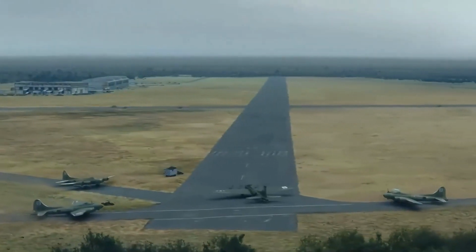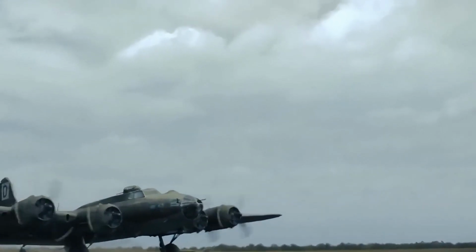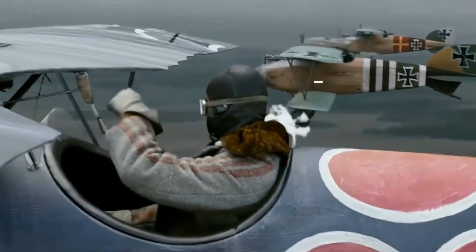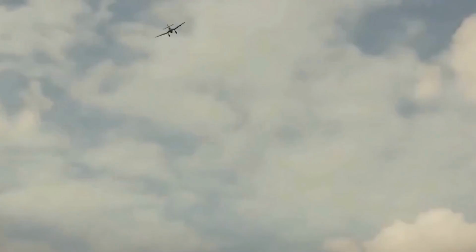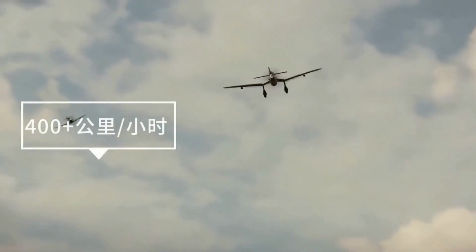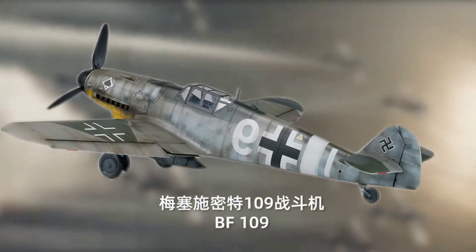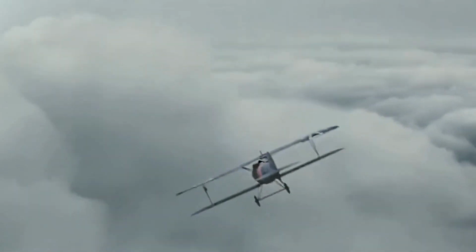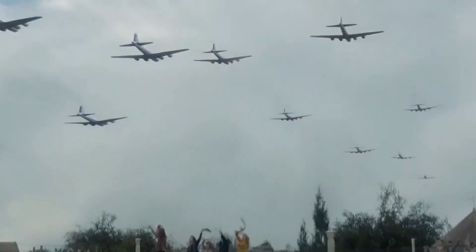After World War I, aviation technology advanced rapidly. The performance and tactical application of air forces made significant progress. Aircraft in this period showed significant improvements in speed, range, and payload. World War I aircraft typically flew at speeds over 100 kilometers per hour, but by the time of World War II, fighter planes commonly exceeded speeds of 400 kilometers per hour. For example, the German Messerschmitt Bf 109 reached speeds up to 570 kilometers per hour.